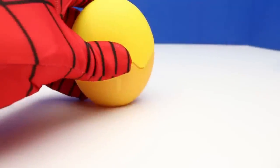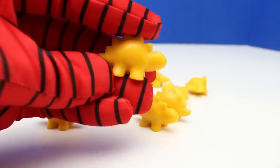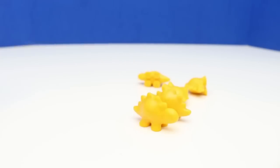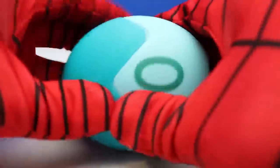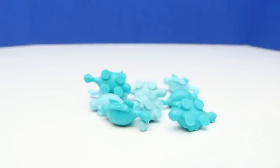Okay, these last 2 eggs must have a lot of dinosaurs in them. This is egg number 9, and it's shaking, and it's ready to hatch. Whoa! Let's count the dinosaurs. 1, 2, 3, 4, 5, 6, 7, 8, and 9. 9 dinosaurs. The final egg. 10. And it has lots and lots of dinosaurs, and it's shaking, and it's going to hatch. Let's see how many dinosaurs are in here. We'll count them.